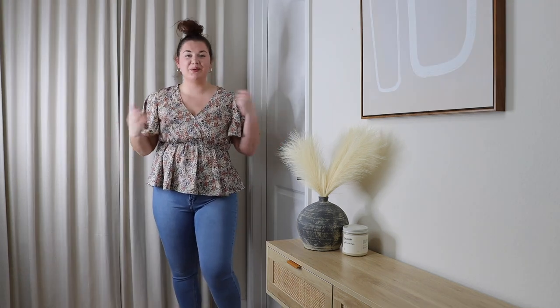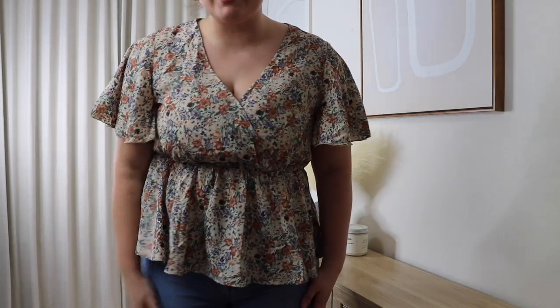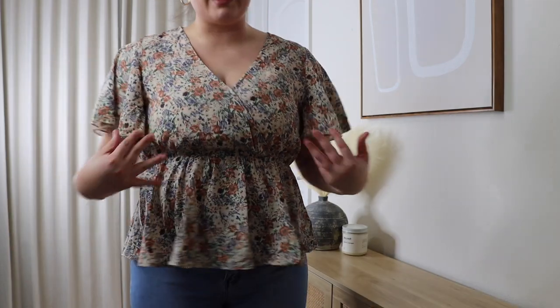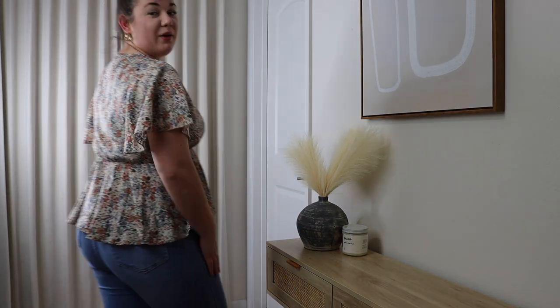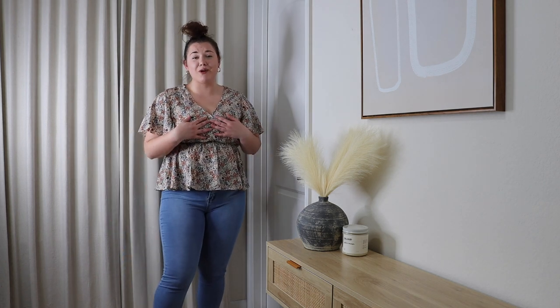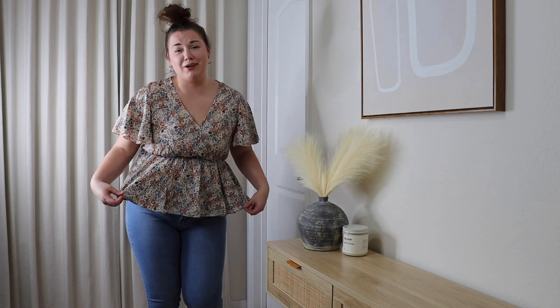All right, up next we have the first top that I received. I love this. I think it's so, so cute. The print is beautiful. It's flattering on my figure. It kind of pops out like that, like it's flowy. The sleeves are nice and flowy. And I just paired it with some light color jeans, but you could wear whatever pants you want with it. I think it's fun. I could wear it to work. I could wear it to an event. I could wear it to so many things, and it's just so cute.